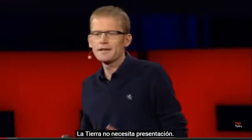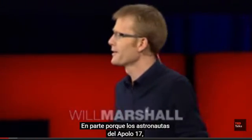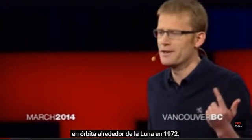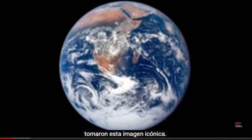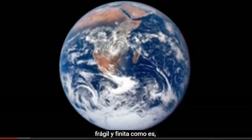The Earth needs no introduction. It needs no introduction in part because the Apollo 17 astronauts, when they were hurtling around the moon in 1972, took this iconic image. It galvanized a whole generation of human beings to realize that we're on spaceship Earth, fragile and finite as it is, and that we need to take care of it.